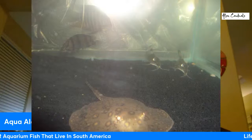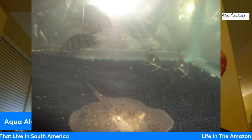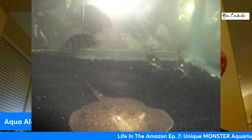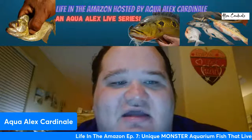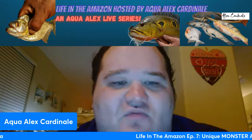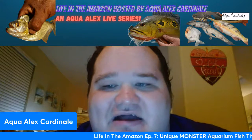But the Motoro stingrays, very gorgeous fish, a very personable fish. Like I said earlier, they're a fish that's going to recognize you as their owner and as their food source. And every time you have food, they're going to come to the top of the aquarium and they're going to eat the food from your hand, which is cool. Just be very careful when doing water changes to not get stung by their stinger.